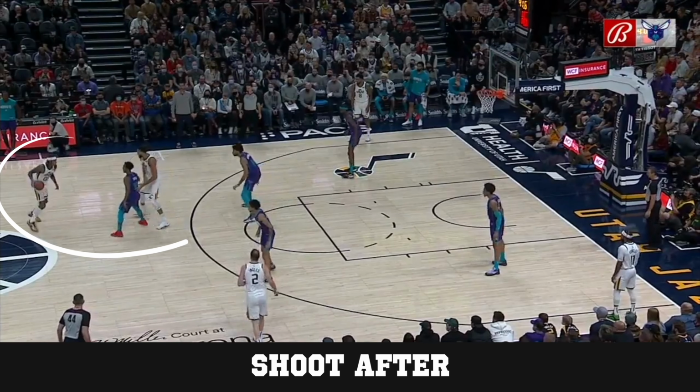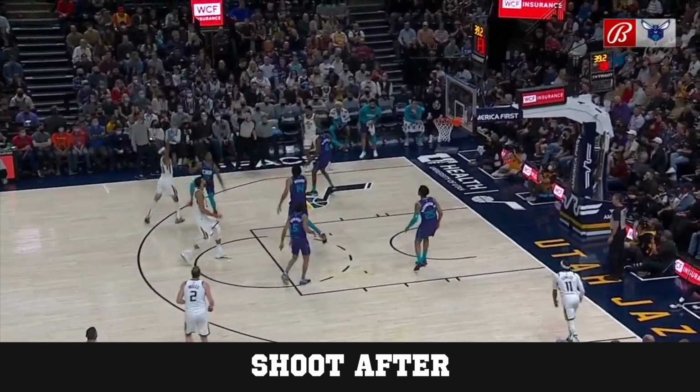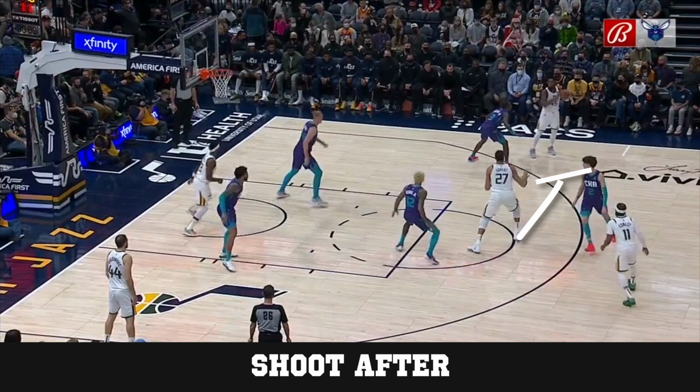You can see this screen being set for the ball handler. One of the most popular shot selections from the Utah Jazz has been the shoot after. So once they come off of this screen, they're going to get right into a 3. We'll see it again here in this next clip.